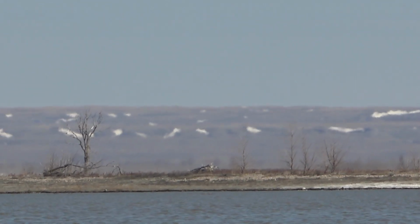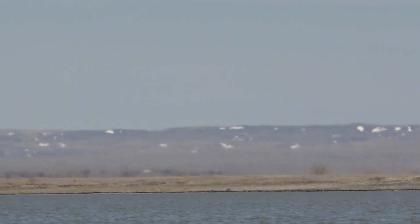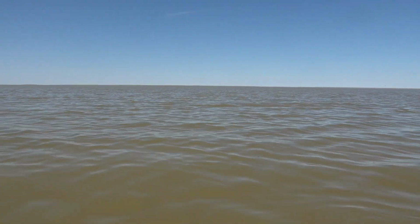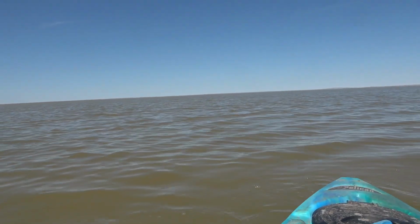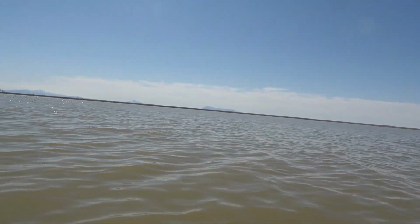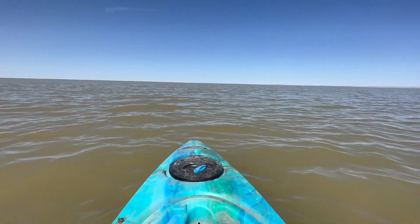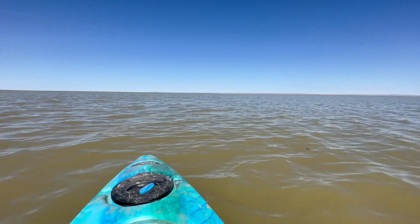That's Cypress Hills in the background. So there's that long, skinny island I walked across. I'm only out here because the weather allowed for it. It's absolutely perfect conditions. That's a complete panorama. I'm dead center in the middle of Pakowki Lake.